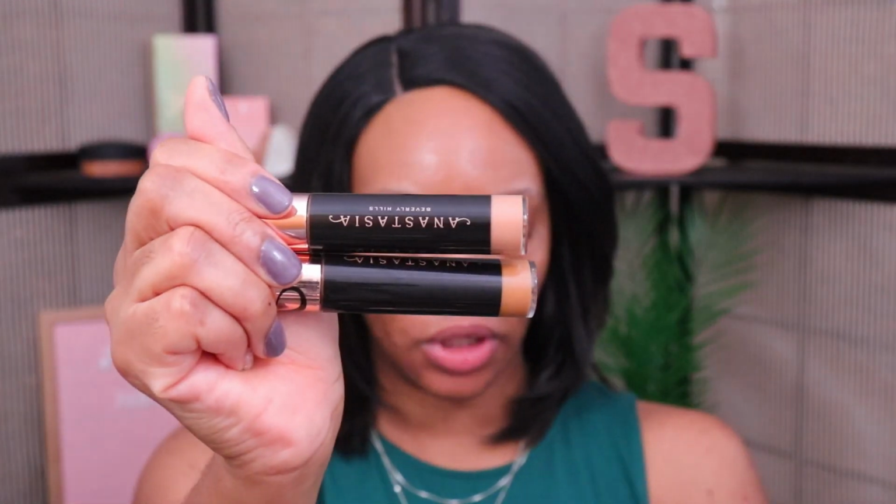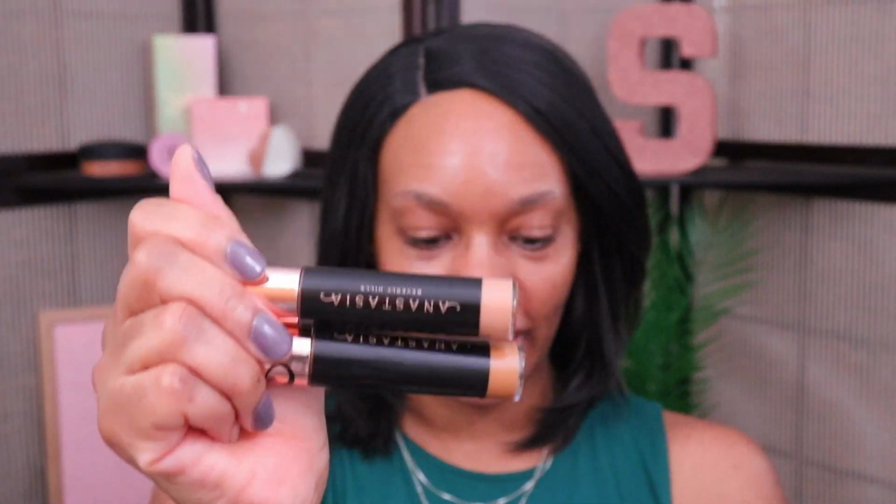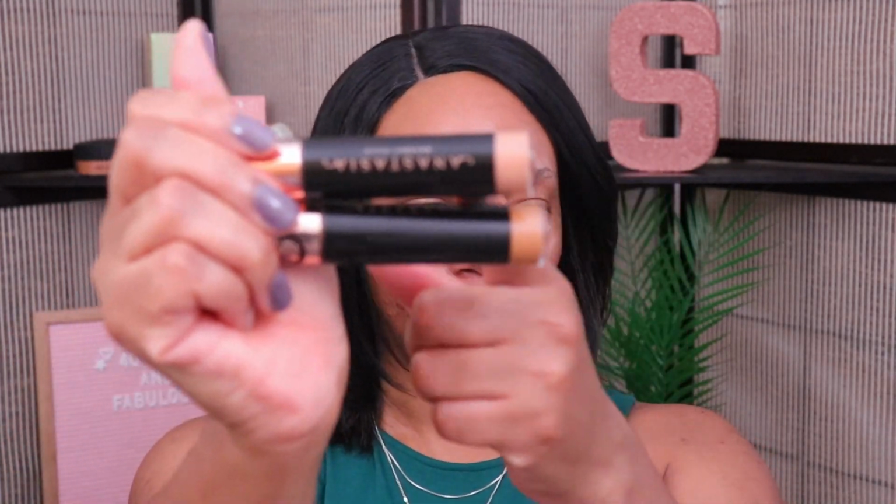Okay, I have two of the shades in the concealer. I have shade number 15, which is the lighter one at the top. This one is for medium skin with red undertones. And then I have shade number 17, which is medium to tan skin with cool undertones. So I'm hoping I can use shade 15 for my under eye and to brighten the center of my face, and then shade 17 as a spot concealer.